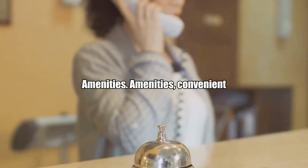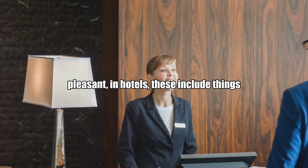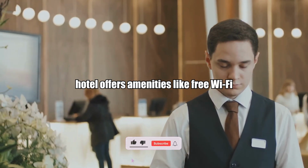Amenities: convenient features that help to make life pleasant. In hotels, these include things like pools, gyms, and Wi-Fi. Example: before booking, check if the hotel offers amenities like free Wi-Fi and breakfast.